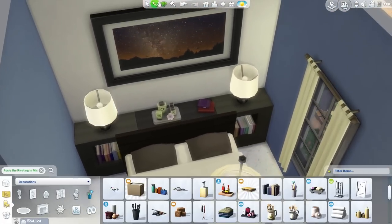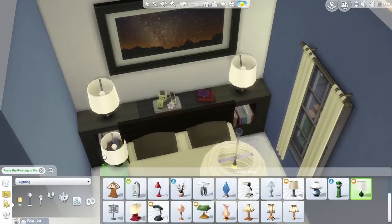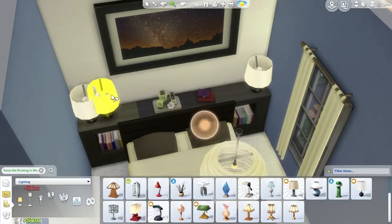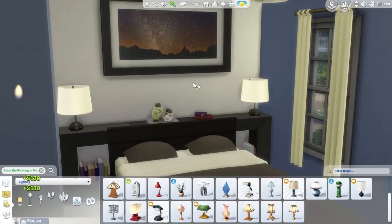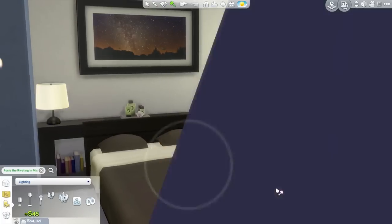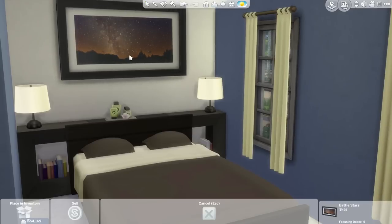And I actually do want to place the lamps a little bit further over. I don't like them being right in the center here. Okay, I think that's good. And I'll just do the same thing over here with this lamp. Alrighty, I think that looks better. And let's get that away so we can see. You know, I'm gonna get rid of this and just leave it at that above there. And we'll scooch you down a little bit.